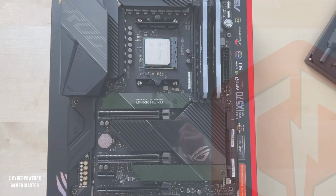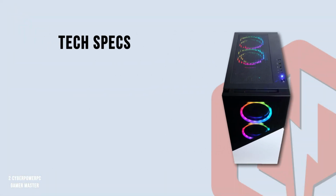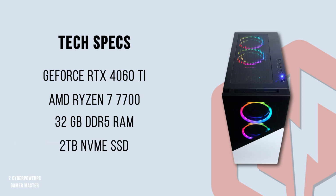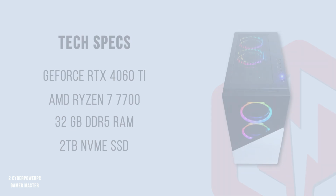All things considered, the CyberPowerPC Gamer Master is another excellent $1,500 pre-built gaming PC that offers amazing value for the money. The reason we recommend it is mainly the quality and the all-around implementation of current-gen components that provide both excellent performance and peace of mind for future upgrades.